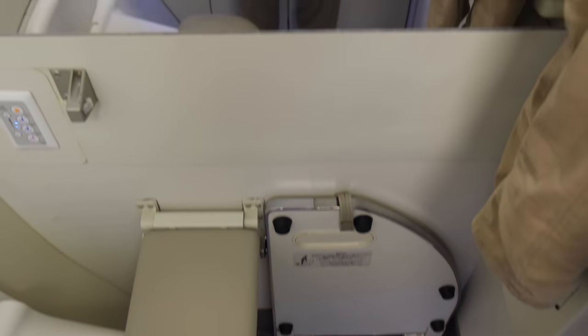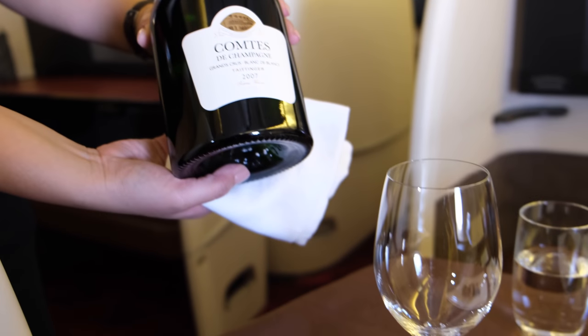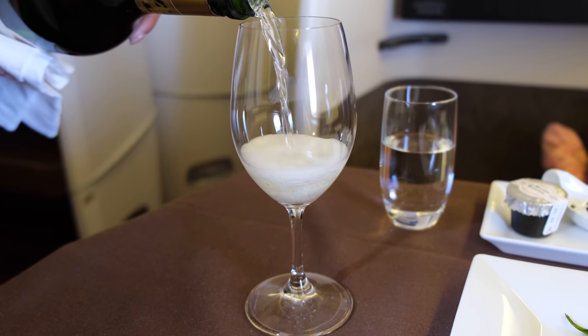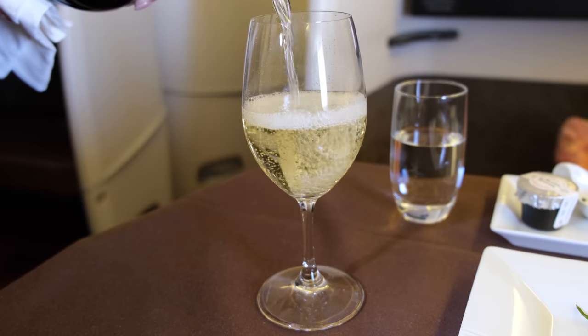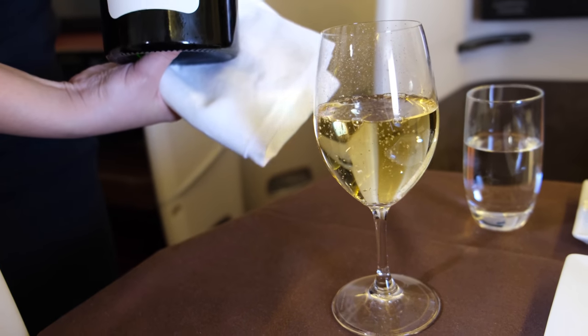On returning to my seat, I discovered that the Comte de Champagne had actually been found, and I had a glass of that. Now, I really have to apologize, as I don't really know how I did this, but I seem to have missed filming the main course. Or maybe it wasn't served to me, as I did admit I did feel a little peckish, hence why I ate a bit more shortly afterwards.